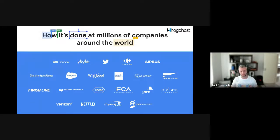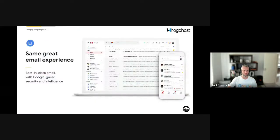You've got PricewaterhouseCoopers, you've got Twitter, Roche Pharmaceutical, Netflix, ATB Financial, Airbus. These companies are using and loving Google Workspace, and it's revolutionized their companies and their users' ability to just work from anywhere.